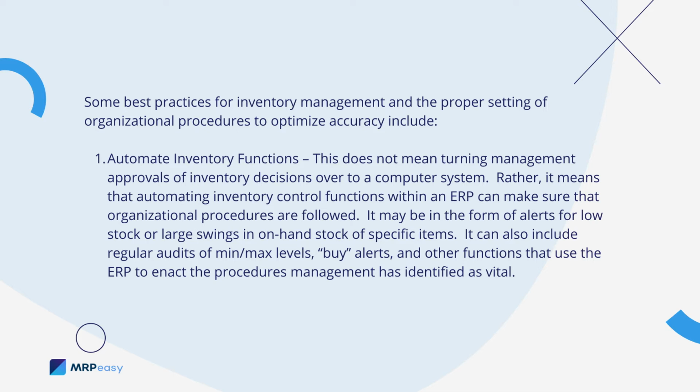Some best practices for inventory management and the proper setting of organizational procedures to optimize accuracy include: 1. Automate inventory functions. This does not mean turning management approvals of inventory decisions over to a computer system. Rather, it means that automating inventory control functions within an ERP can make sure that organizational procedures are followed. It may be in the form of alerts for low stock or large swings in on-hand stock of specific items. It can also include regular audits of min-max levels, buy alerts, and other functions that use the ERP to enact the procedures management has identified as vital.